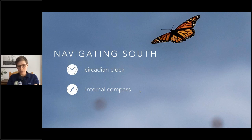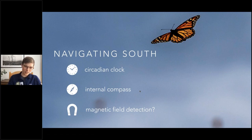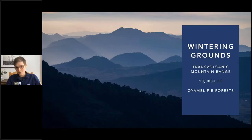There's another piece of the puzzle that's being researched, and that is magnetic field detection. So scientists know that there's a concentration of magnetite in their bodies, and they believe that the purpose of that is to help the butterflies be able to detect magnetic fields on Earth from the south to the North Pole and be able to orient in relation to that. And that becomes particularly important because the wintering grounds of the monarch butterfly are in the transvolcanic belt.